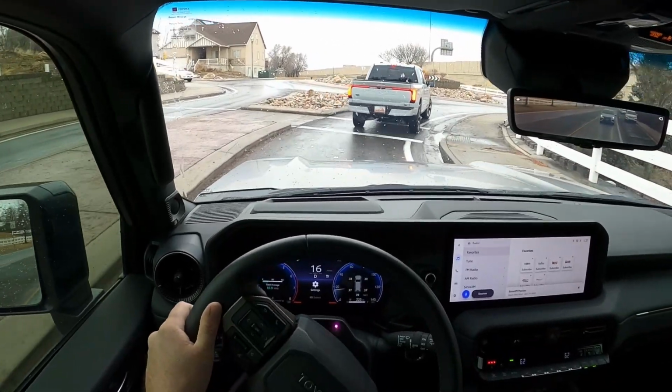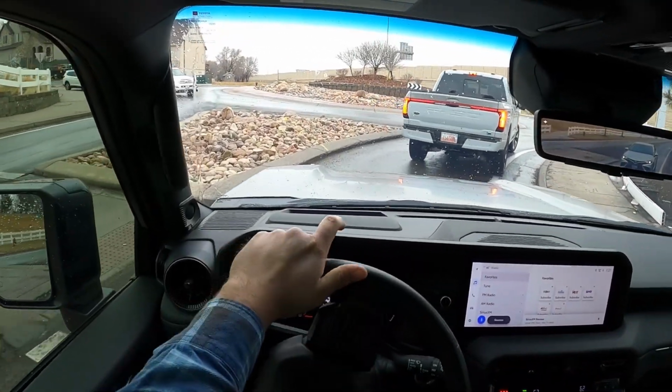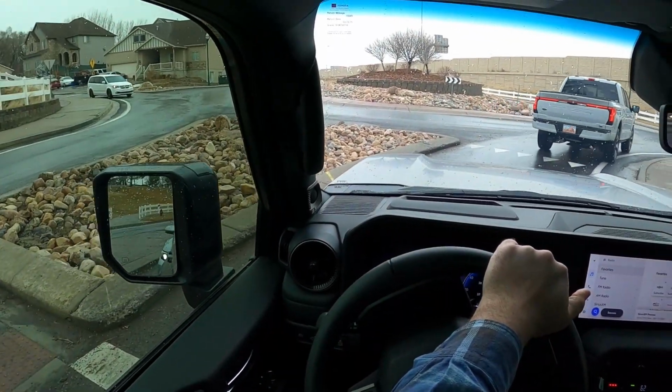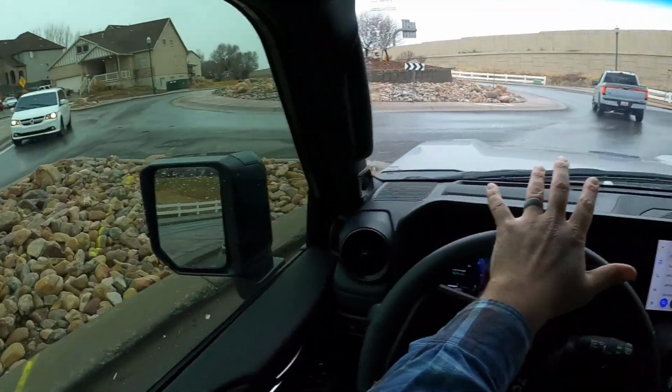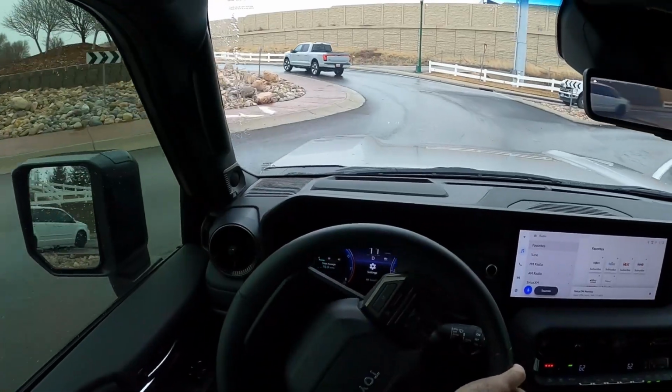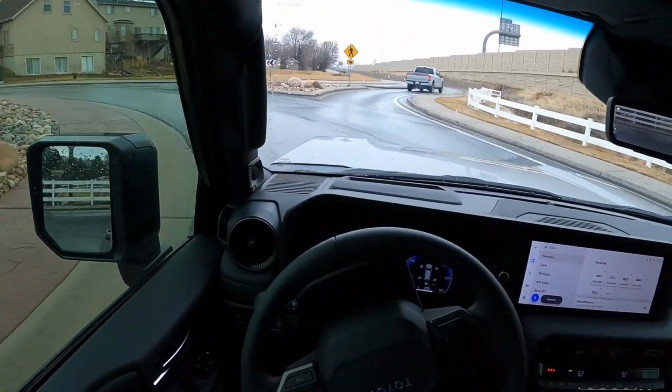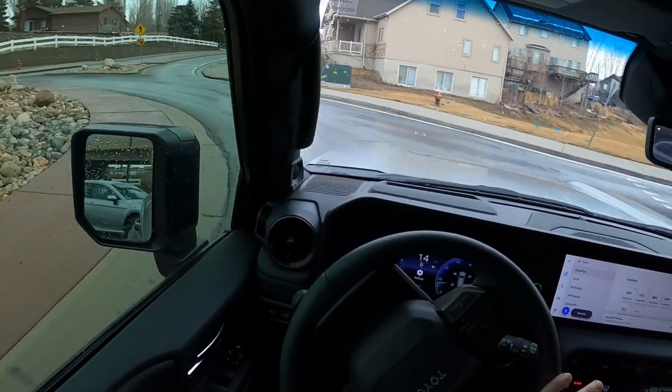Something that's kind of random, I like the gauge cluster on the 4Runner more, like the theme, but I prefer just this interior in general. Feels more premium. And again, I'm mentally thinking about a 4Runner TRD Off-Road Premium, because that interior would be comparable to this, and still this feels more premium than even that.